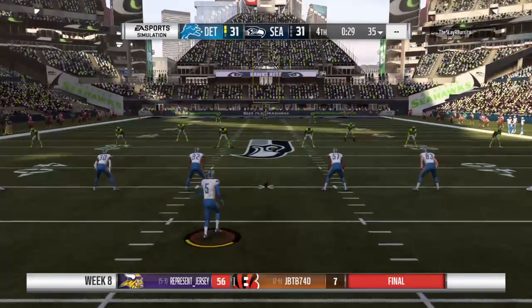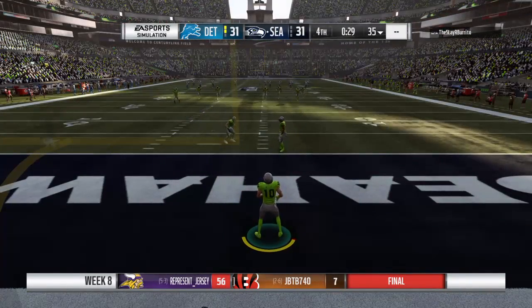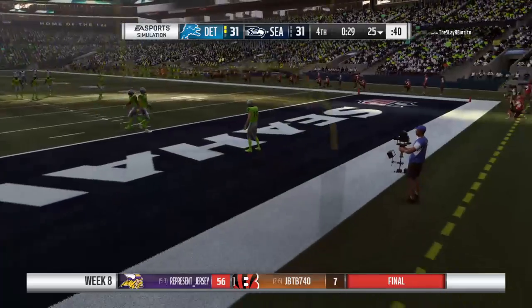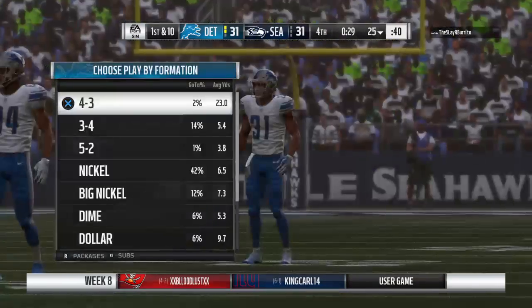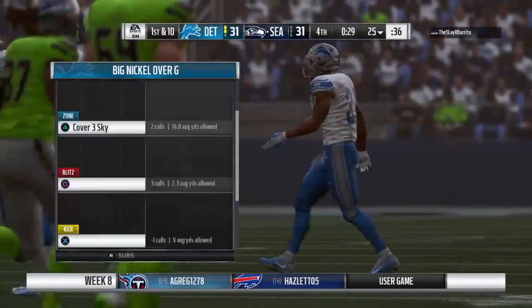Set to go now with the kickoff. These two teams all even again as we continue in this wild fourth quarter. And Seattle now ready to march out onto the field. They have a little bit of time here to get into field goal range.